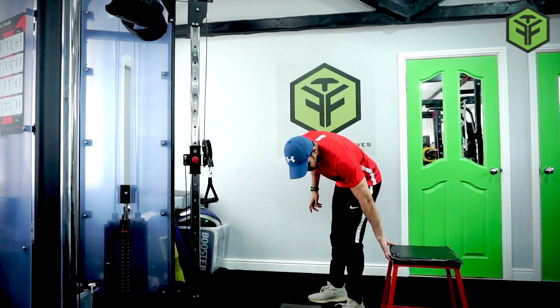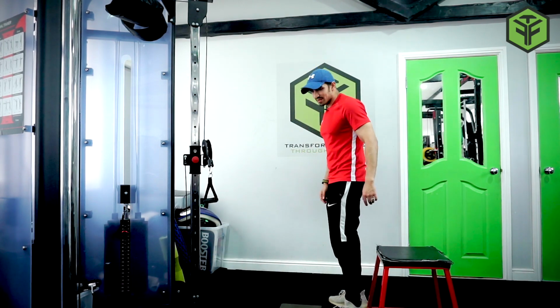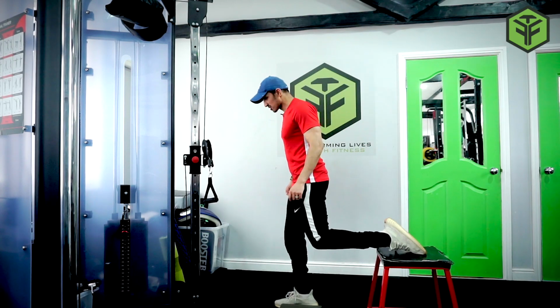And the first thing we're going to do is just a quick quad stretch. You can do this whilst you're watching TV. I recommend that to my clients. So you get your sofa or a chair, you put your leg on your sofa or your chair like this, like in a Bulgarian split squat position.